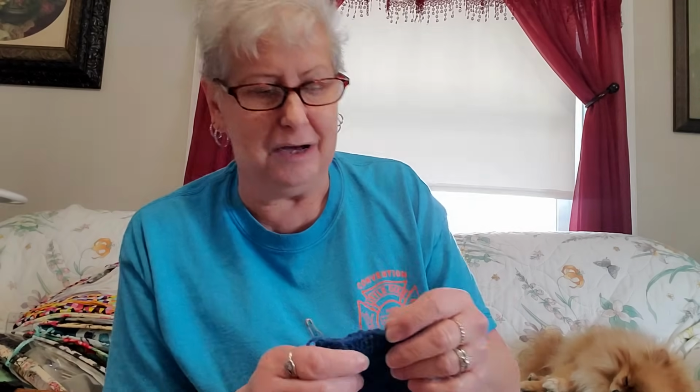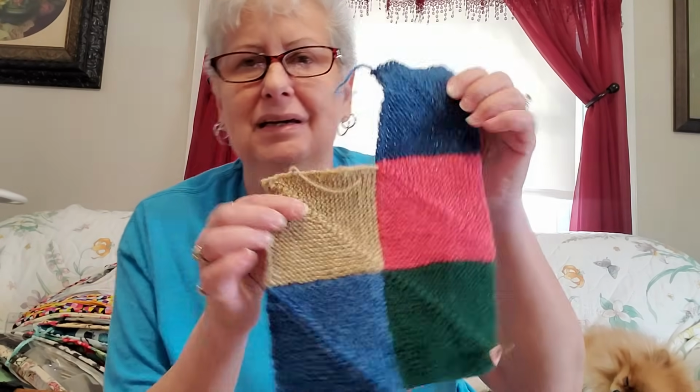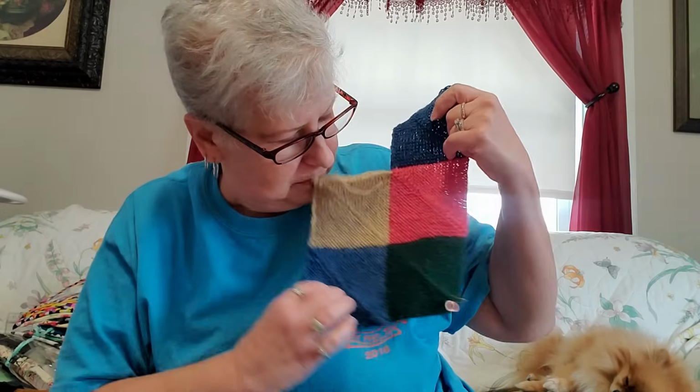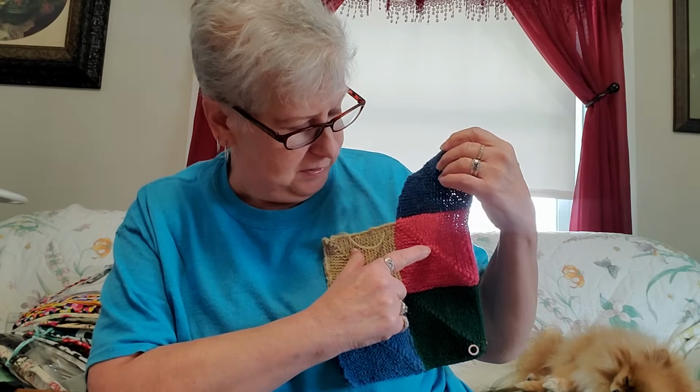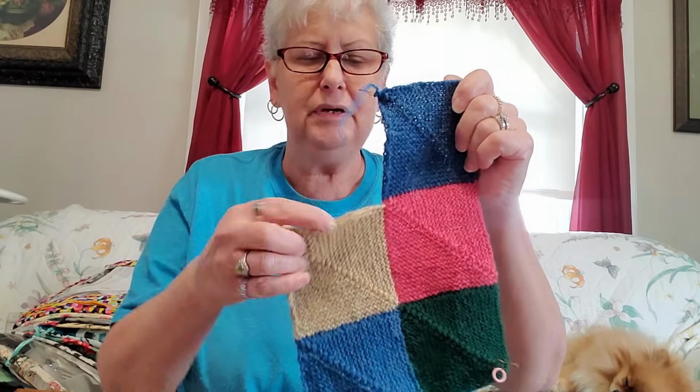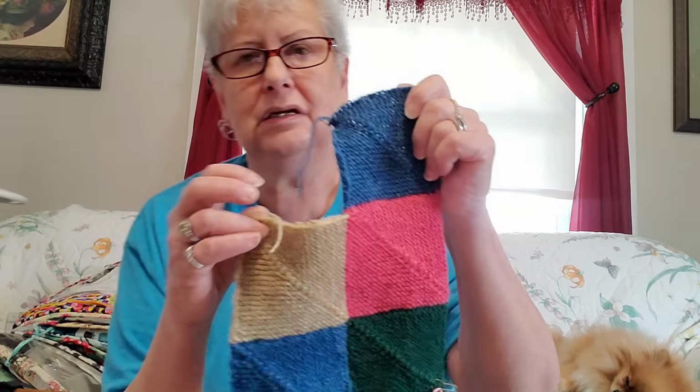Anyway, I have a small amount started, so not too much. But this is where I'm at. I started with the green square. I did the blue square. Then I did the pink square, the beige square. And now I did the blue square up here. But you pick up stitches and knit your square.